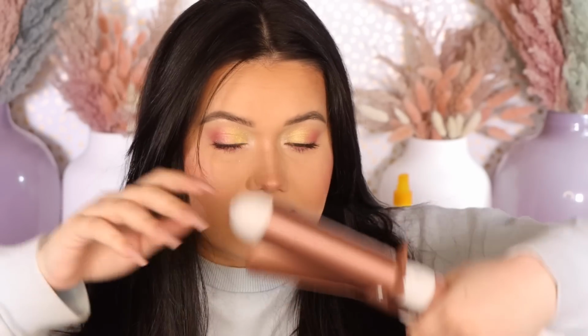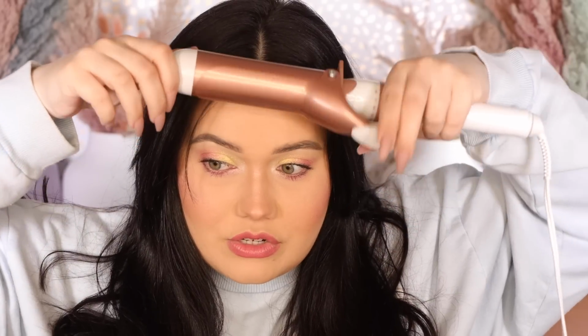And I have these bangs, which I didn't curl today. But normally I literally take this and I just clamp my bangs in it. And just real quick, I roll it back once. And then I put them in a curler and let them cool down. And then I put them down, and then I have these amazing bangs. I don't have them today, but I'm so embarrassed to be showing this, but I love it so much.